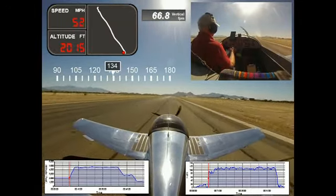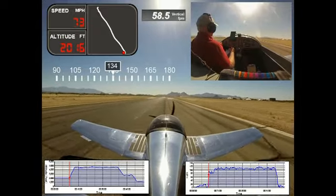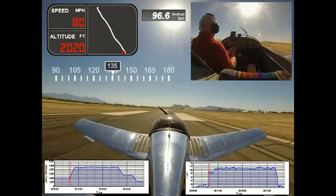Marana traffic, Skyhawk 3904, 2.5 miles to the south of the airport, heading for the cement plant, landing on runway 12, Marana.